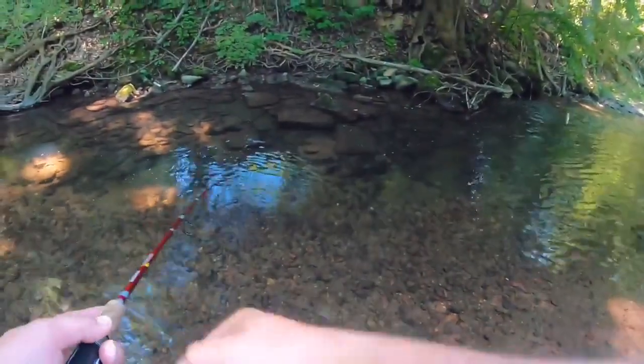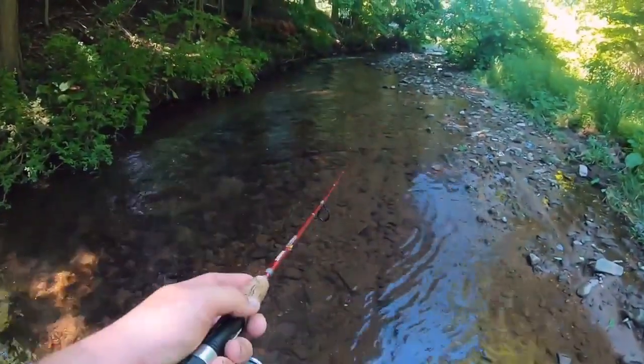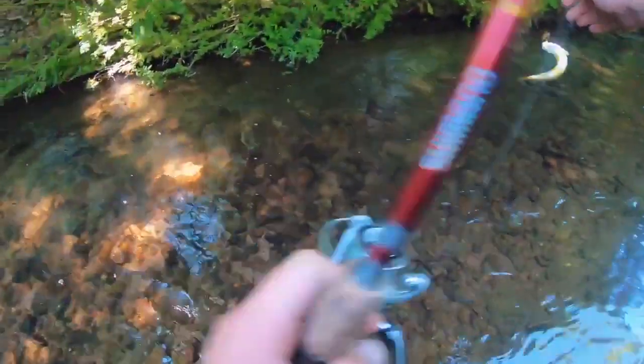There we go, fish on. Oh God, he's decent. He's a decent fish. All right, let's get him back in. See you, buddy. Oh, little guy. Little guy. Yep. All right, see you, buddy.